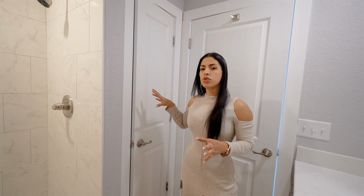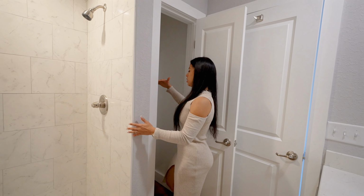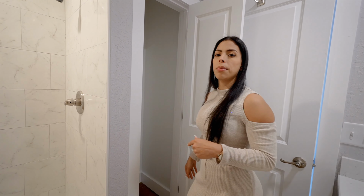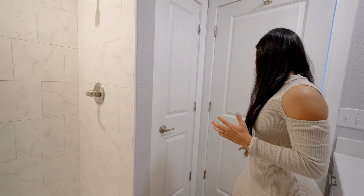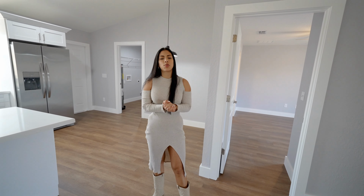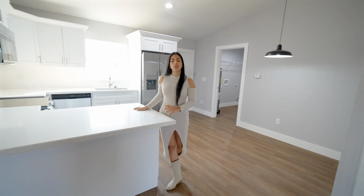And just next to the walk-in shower, we have another door for the linen closet, that you can appreciate is deep, so you can set up a couple of racks there and get extra space for your storage. Okay, then if we go back into my open floor plan, guys, we'll step into the kitchen and dining.